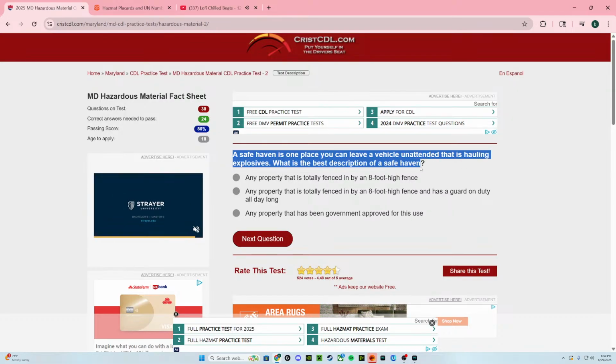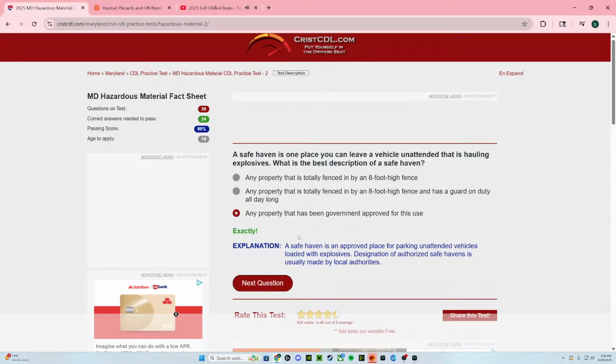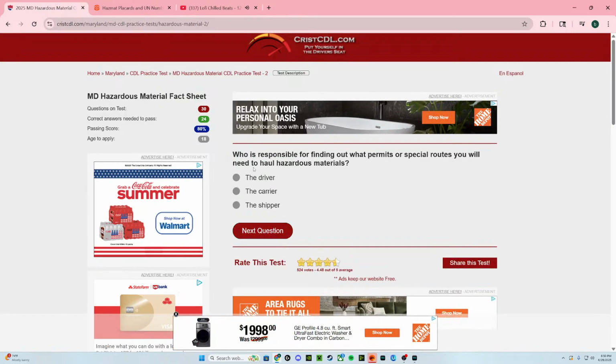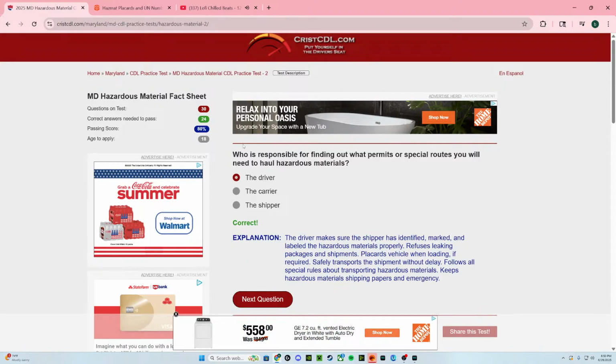What is the best description of a safe haven? Okay, sorry. So this one is any property that's been government approved for this use. Who is responsible for finding out what permits or special routes you'll need while you haul the hazardous materials? That's the driver. It's all you, all the driver.